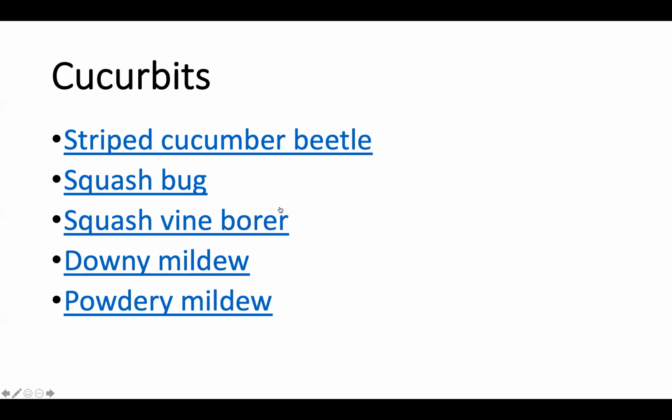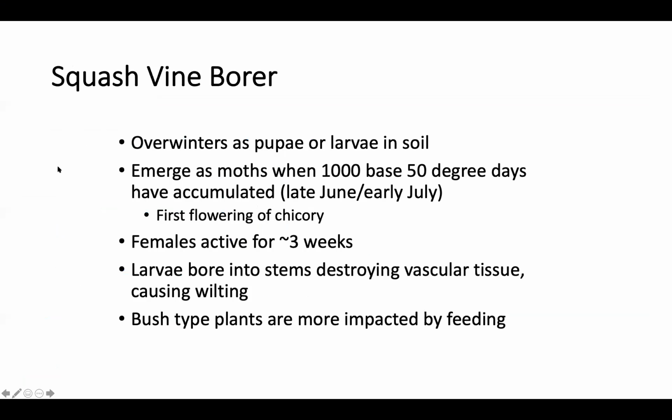Okay, so we're going to start with squash vine borer. I have seen some, especially on smaller acreage farms that I feel are prevalent with our audience, that have developed some really serious squash vine borer problems.